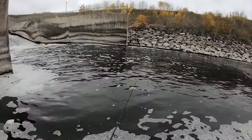Well, I don't see it there, but I got one more in the truck. We're gonna go put that on, and at the same time, say hi to the dog. Now, it's not a dark colored one. It's a rainbow trout colored.